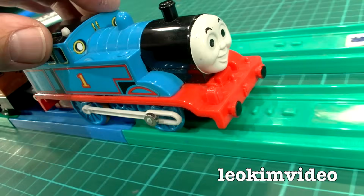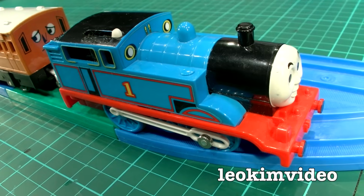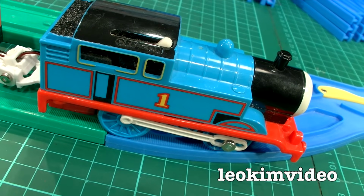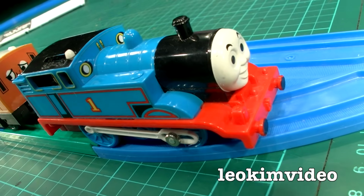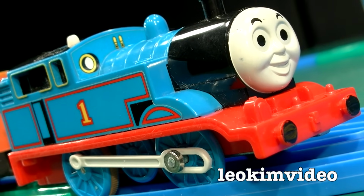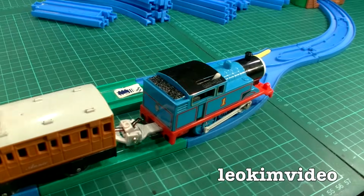Snap out of it, Thomas. Put you over another one. Oh, that's the brakes. Oh, goodness, it's like he's out of control. This is crazy. This Thomas has gone mad. Okay, this Thomas has got some serious problems. Serious. Well, let's move him along.